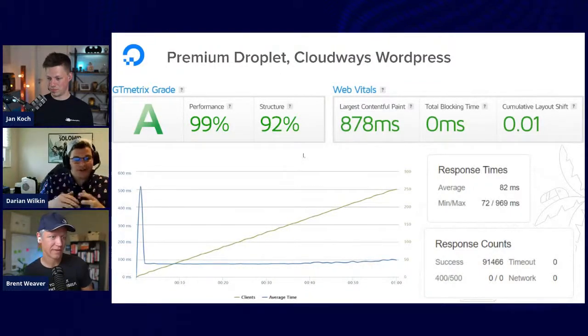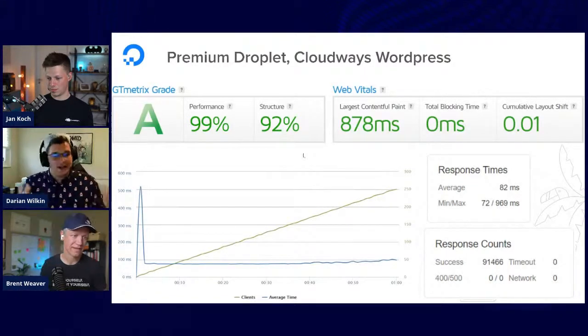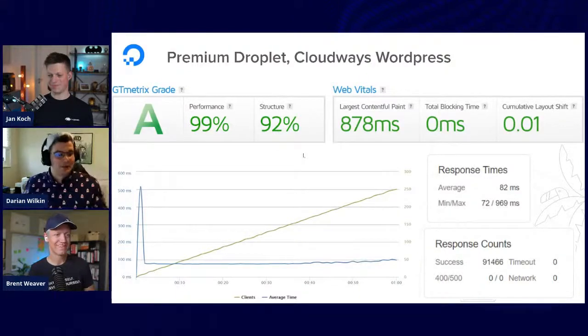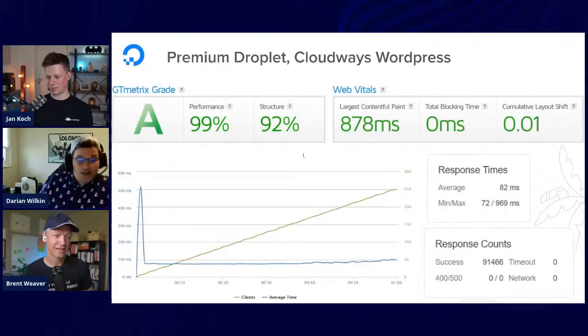But what I really want to draw your attention to is the graphs at the bottom, right? And you look at this graph at first, and when I first saw it, I was like, the test broke, right? Something broke on the test, and we're seeing another one of those timeout responses. No, actually, we ran the exact same test with the exact same content in the WordPress website, and these are the results that we got.